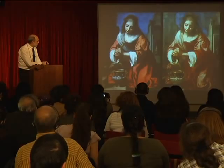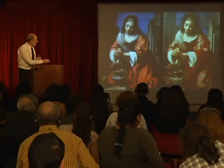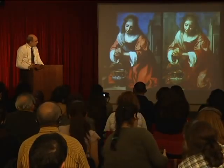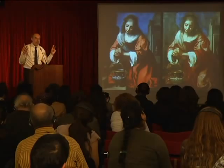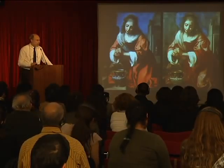She's wiping up blood from this decapitated person lying in the background with a sponge and collecting the blood in this container. But is this really the first version and this the second version? Painted by Vermeer when he was in Italy, which we have no evidence of him ever having been.